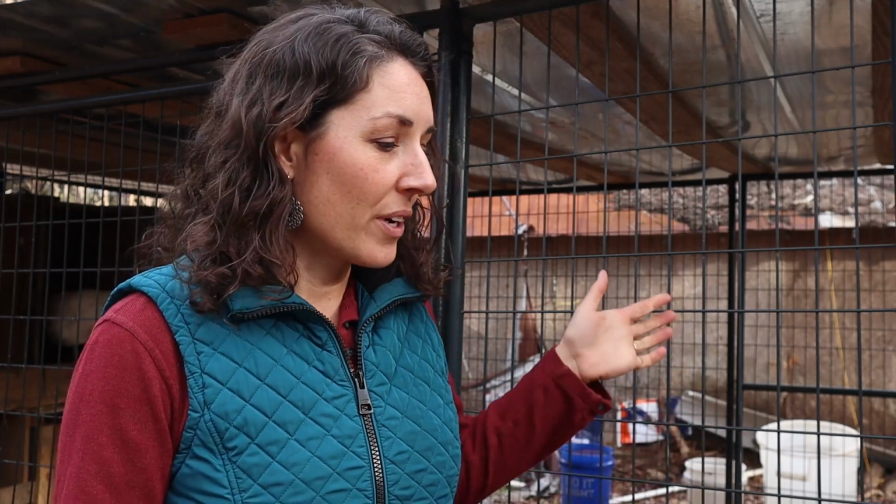We don't get down to really extreme temperatures here in Eastern Tennessee, but we do have to make sure that their area stays nice and dry. And our children have been bringing in wood chips and hay to put on the ground as water has been running into their area and making it kind of mucky this last week. The children have been helping to make it better in there for the chickens, so I think they're pretty happy.